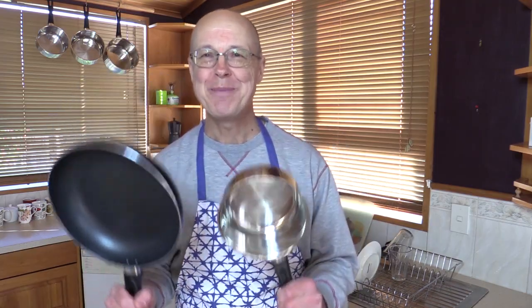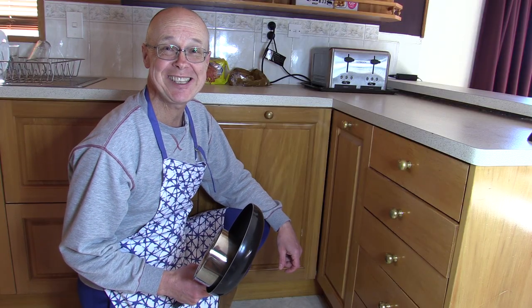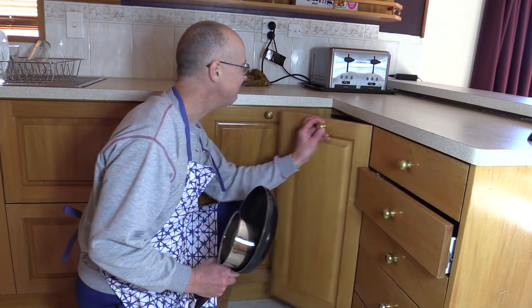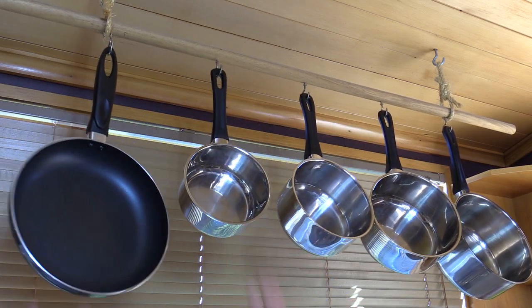Where do the pots and pans go? If you want to help, you need to know. Where do the pots and pans go? When you're putting the dishes away, in drawers and in cupboards today, on hooks and on shelves, you need to know. The pots and pans go on hooks.